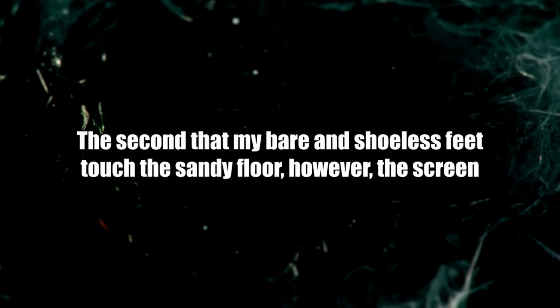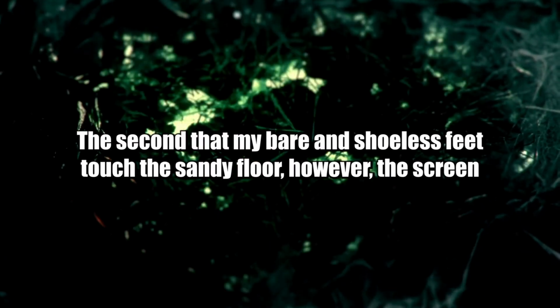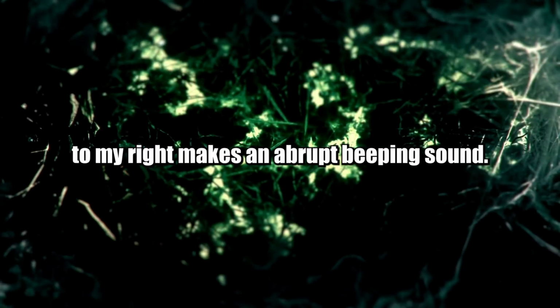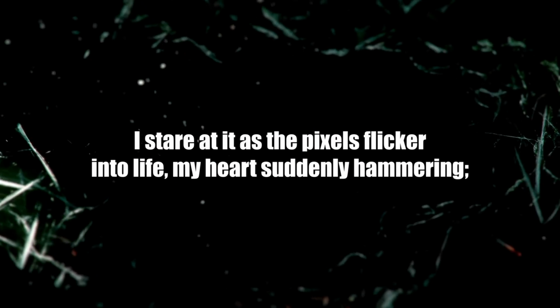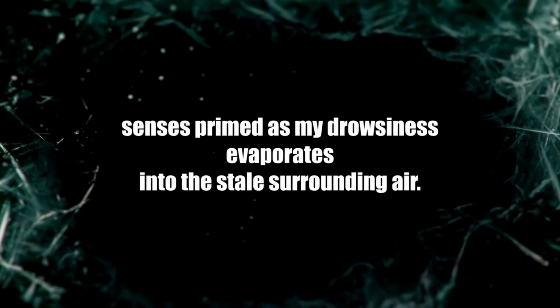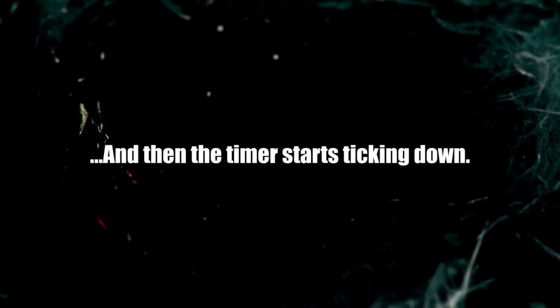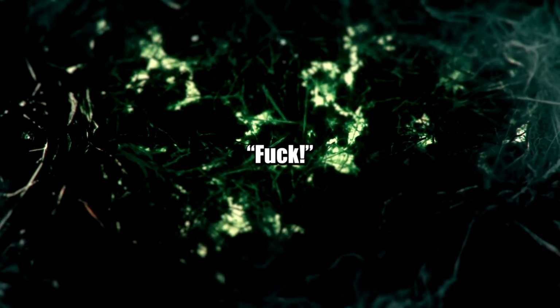The second that my bare and shoeless feet touch the sandy floor, however, the screen to my right makes an abrupt beeping sound. I stare at it as the pixels flicker into life, my heart suddenly hammering, senses primed as my drowsiness evaporates into the stale surrounding air. "60 until doors lock permanently," it reads, and then the timer starts ticking down. 59, 58, 57. Fuck. I start to panic. Lock permanently.